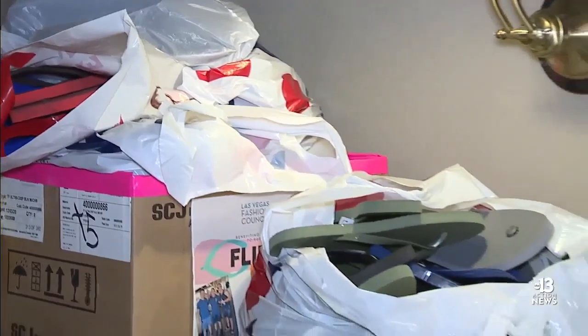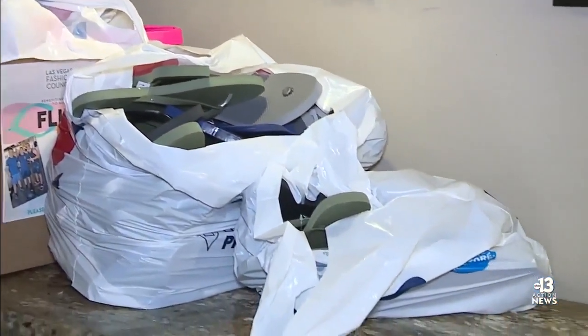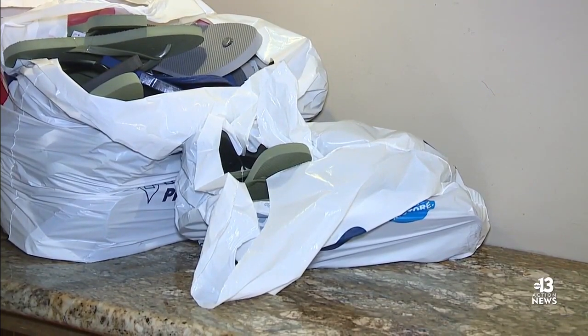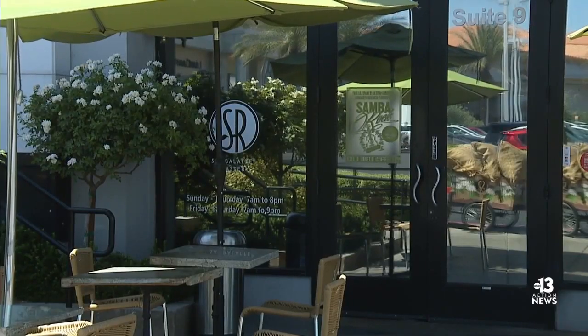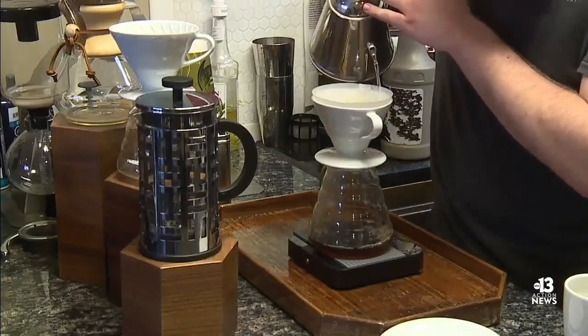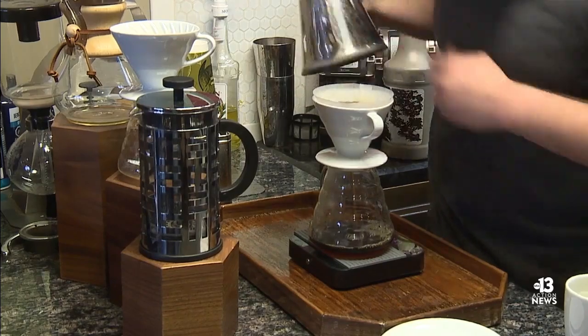Over the course of the last couple of years, we've learned that there's certain situations where they get burned, and because of their living situation, it requires longer stays in the hospital, which in turn incurs higher expenses that hospitals aren't able to recoup. So far, the group has collected about 1,000 pairs. If you wish, you can still donate until Friday. There are drop-off locations at several fire stations and local businesses, including Samba Latte in Summerlin, Wicked Donuts, and Mora Ice Creamery. We're going to post a full list on our website at ktnv.com.